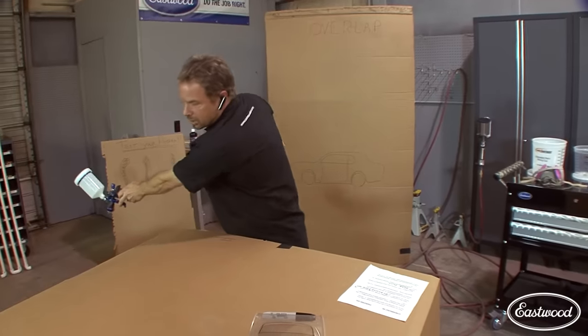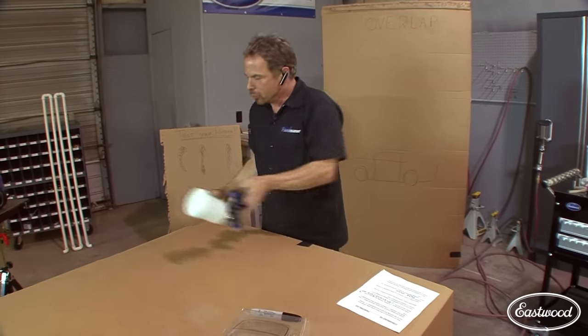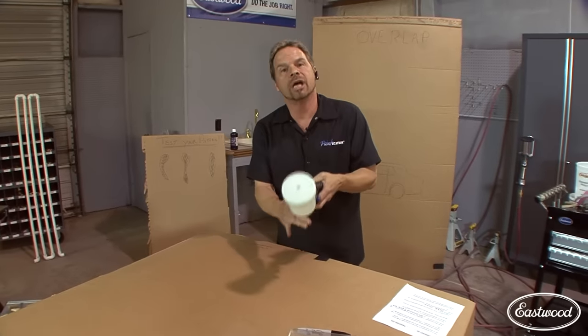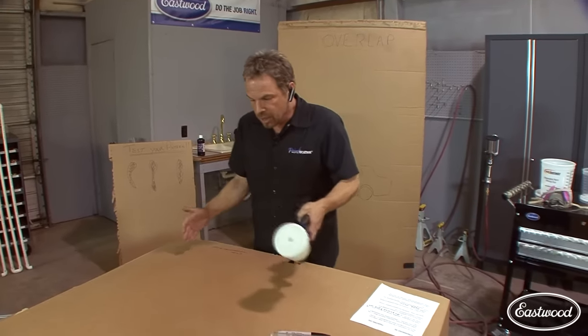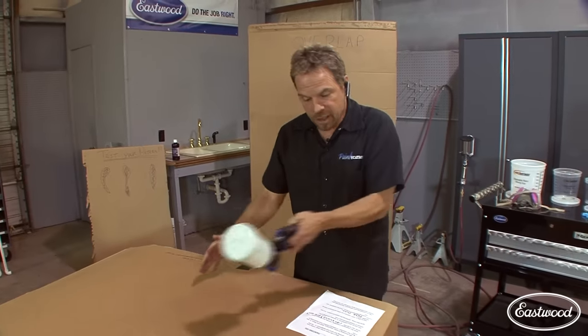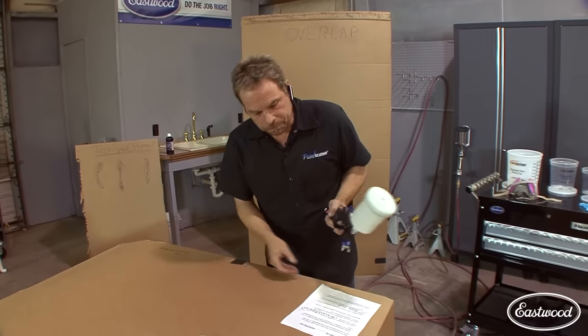And I don't want to go over here like this. I want to have a zone to where I'm in control. Painting is all about control. You're controlling your air, your gun, your fluid, and your surface. So if I'm out here, if I'm out of control, I take a step, get in the comfort zone. So keep that in mind as well.